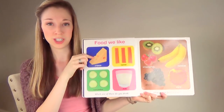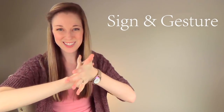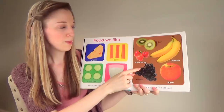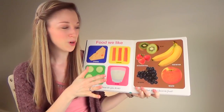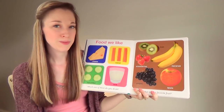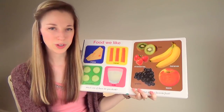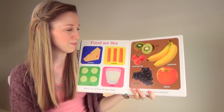And then you could do cheese. You could do the sign for cheese, which looks like this. Cheese. Then for grapes, I always like to either say grape, grape, grape. Or if they're not able to say and repeat that kind of word just yet, I like to say, ooh, grapes. Let's pop them. Pop, pop, pop. Or sometimes kids will say bubble. And so you can point them out, but always say the word grape, and then interact with the book and the picture.